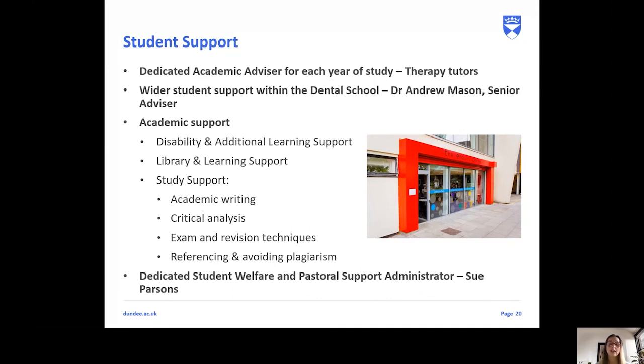We've also got a support administrator within the school, Sue Parsons, her job is student welfare. So you can always pop to the office and see Sue. Hopefully by the time that you would start, we're all going to be back fully in the building, and you can actually pop to someone's door, knock on their door and get some information. We haven't been able to do that for quite a while, but now we're all getting back into the building, and it's really, really nice to be able to do that, especially when you're looking for support.